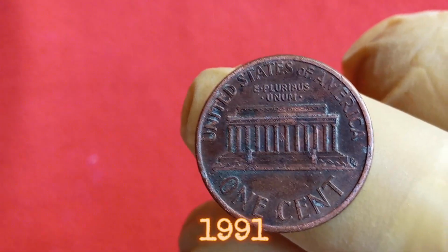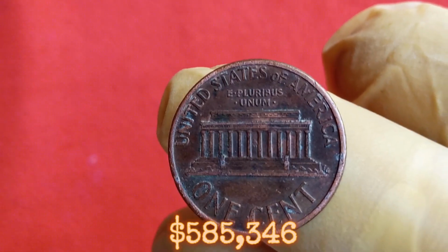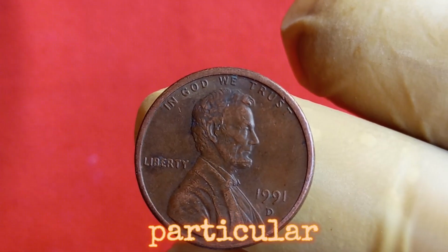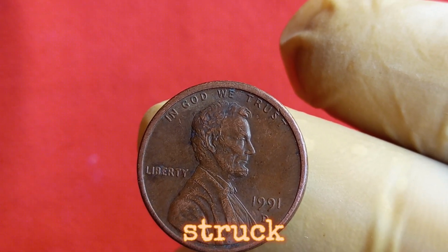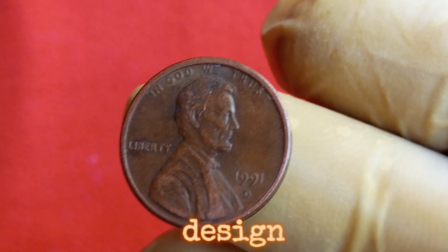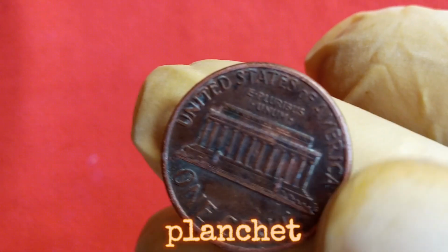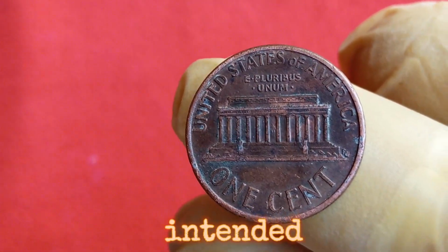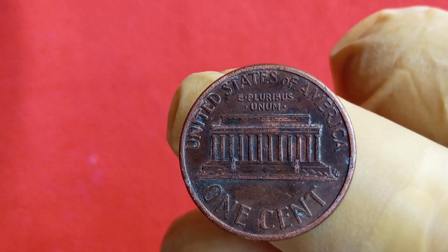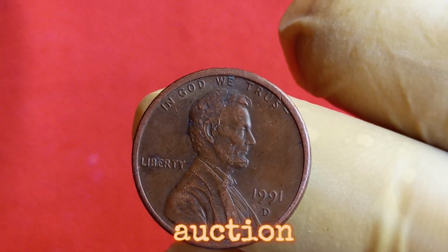Now let's talk about the star of the show, the 1991 D Lincoln penny that sold for a staggering $585,346 at auction. What made this coin so special? This particular penny was a double-strike mint error, struck twice by the press, resulting in an almost mirror-like doubling of the entire design. But that's not all. It was also struck on a dime planchet, meaning it was made using the metal blank intended for a dime, giving it a shiny, silvery appearance unlike any normal penny. Combine that with pristine condition, and it blew past all expectations at auction.